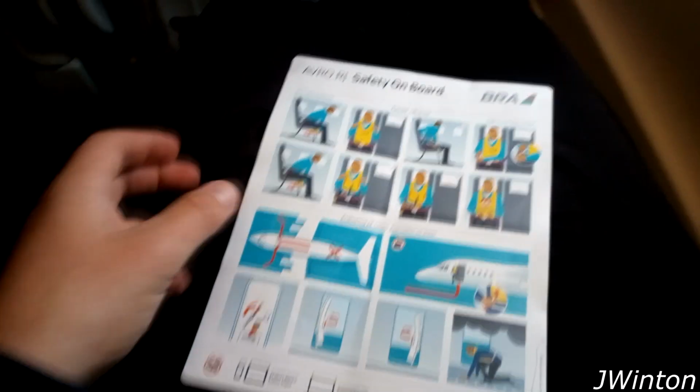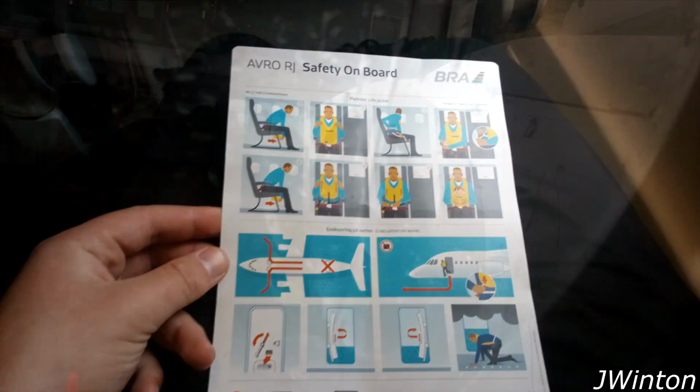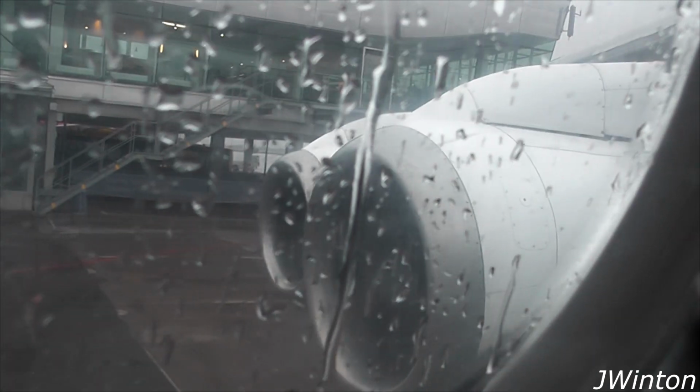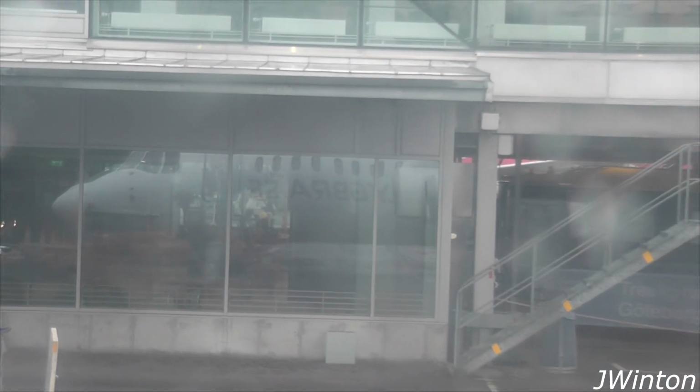Here's a quick look at the safety card included in the seat in front. Another beautiful view overlooking two of the Lycoming LF507 engines. Quick view into the cabin. It is dated, but it's what you expect from a 1994 built regional jet.